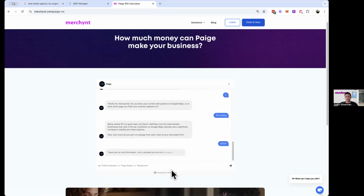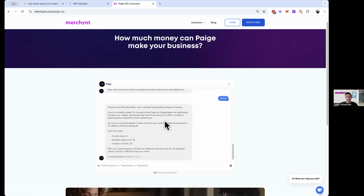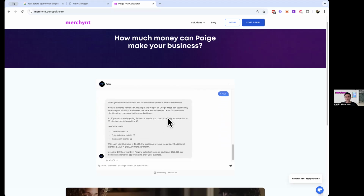I'm just going to do some quick math and have a look at what it would take to get you from the 7th to the first in terms of increased business. So it's basically saying that if you go from number 7 to number 1, you're going to get a 500% increase in client inquiries, because there's just such a drop off after the top 3 or 5. That sounds absolutely insane for a marketing agency to say, hey, I'm going to increase your leads by 500%, but that's the power of Google Maps. That's why I love this platform.